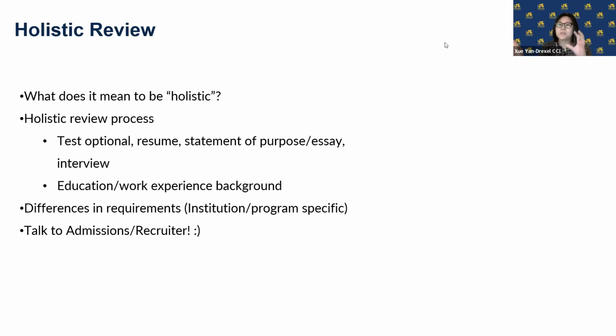So every part of your application is one piece. Without any single piece, the puzzle is not complete. But when you put everything together, it starts to make sense, right? So this is the activity that I'm doing. This is the essay that is telling my story. And these are my activities, and these are my courses, and these are my interests. So all put together of who you are as a person.